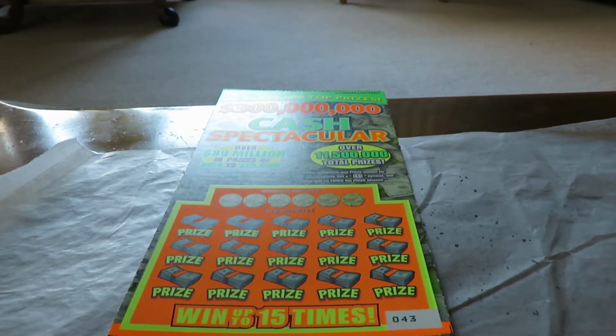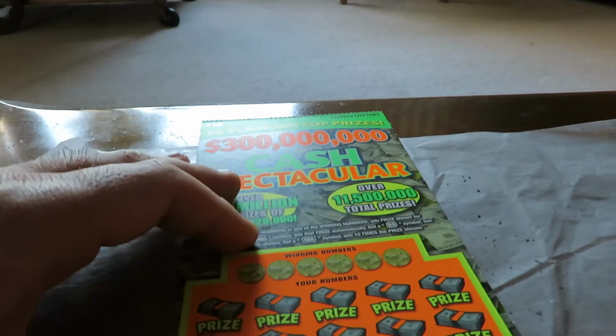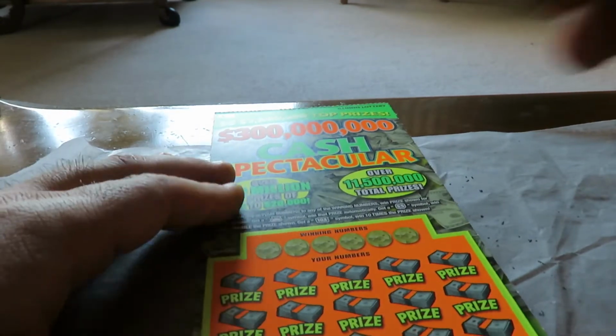Last time I played this, I had the last three tickets. They're all winners for $10, $50, and $20. I thought it was $15, but it was actually $20 because I missed the winning number, I believe. So let's see if I'm right.